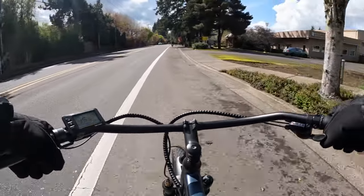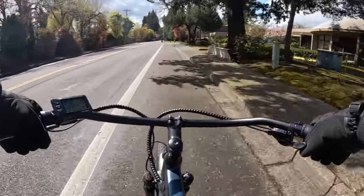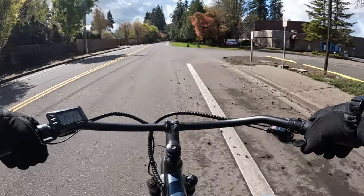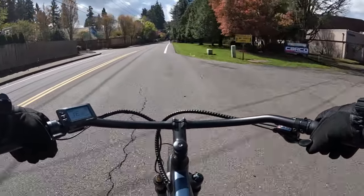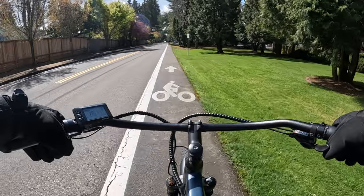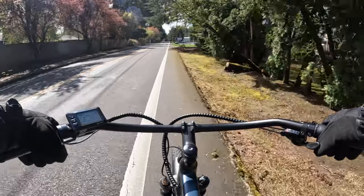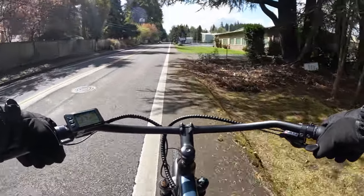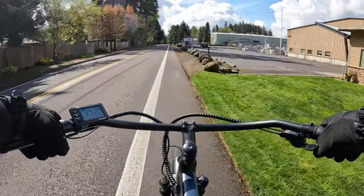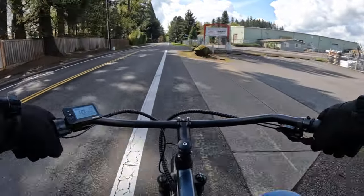So we're heading to Ebikes Park, which is a park that neither Keith nor I have been to before, so we're going to check it out. Just a community park. Oh, I can't let them get too far ahead of me. Let's crank it up.